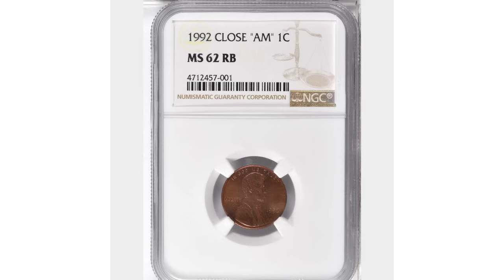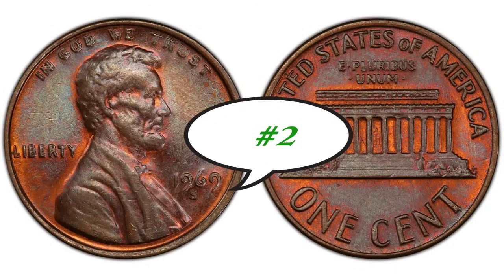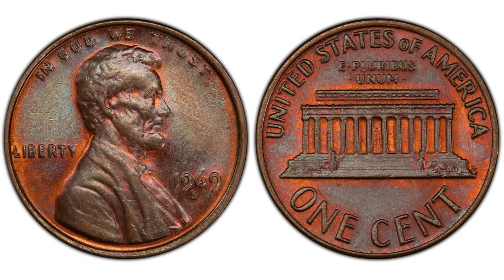Wow, I think we probably now got your attention. As for number 2, we have for you a very special variety for us. We have a video dedicated to this coin. And one of our viewers, after watching our video, found this coin in his change jar and sold it for an amazing amount of money at auction.